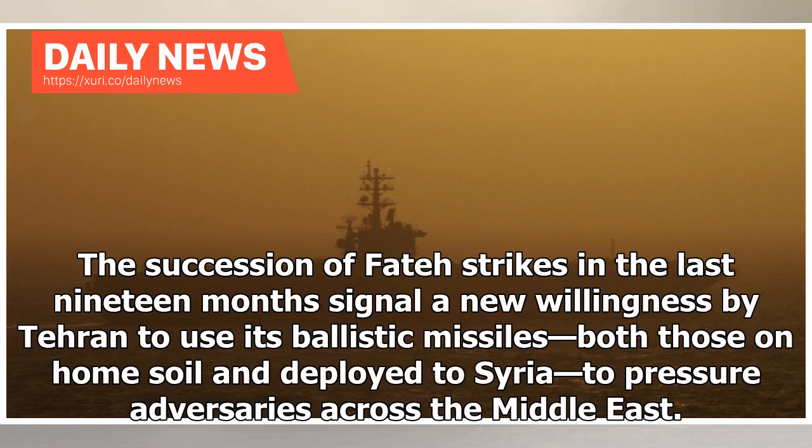The succession of Fateh strikes in the last 19 months signal a new willingness by Tehran to use its ballistic missiles, both those on home soil and deployed to Syria, to pressure adversaries across the Middle East.